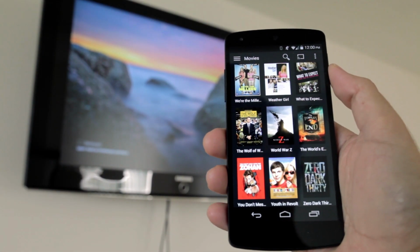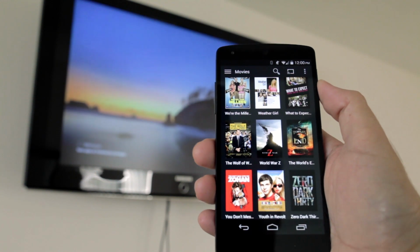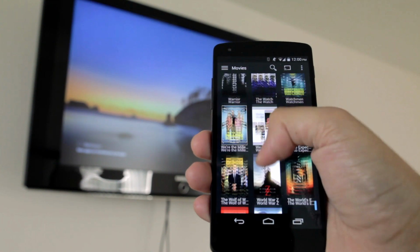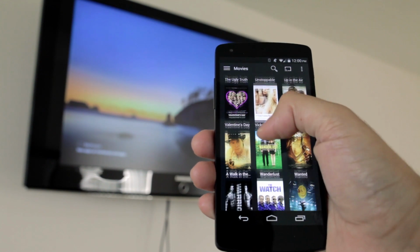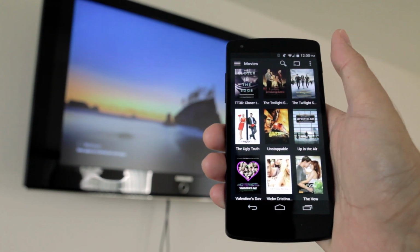So Plex has been around for a couple of years now, but they didn't really get famous until just recently when they added Chromecast support. You'll notice here that this looks really similar to what you would expect from, let's say, Netflix. You have all of your movies, TV shows, whatever it is that you have on your server.